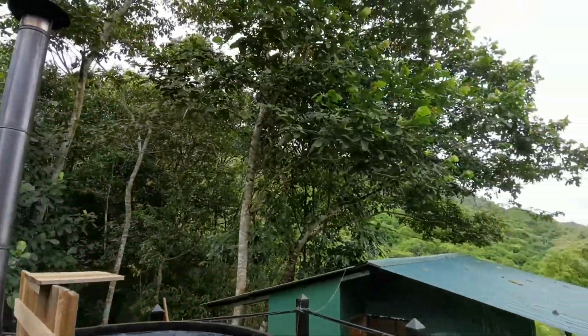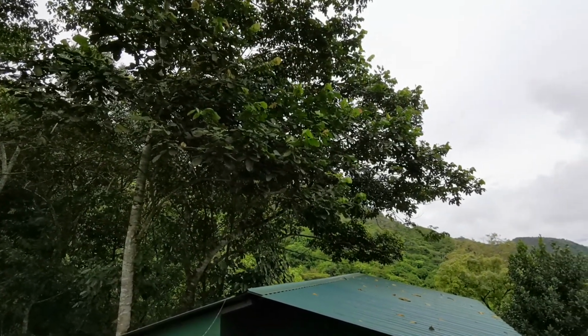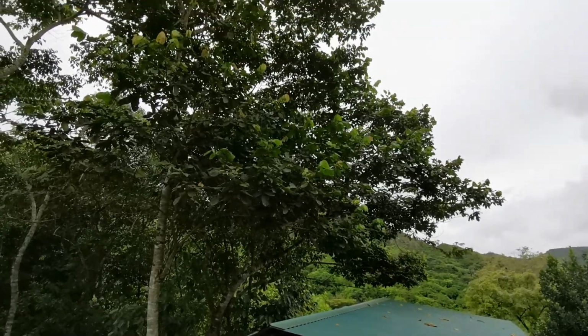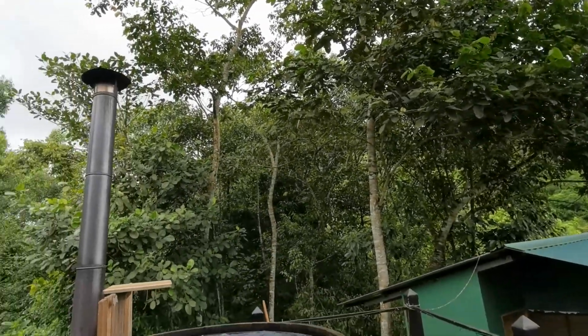The trees over the brewery there are guava trees, and they produce a fruit that critters absolutely love. It's a bean-shaped pod, and they love to get the seeds out, and it's the seed coating that they love to eat. So this tree is very popular with parrots and parakeets and various other critters.